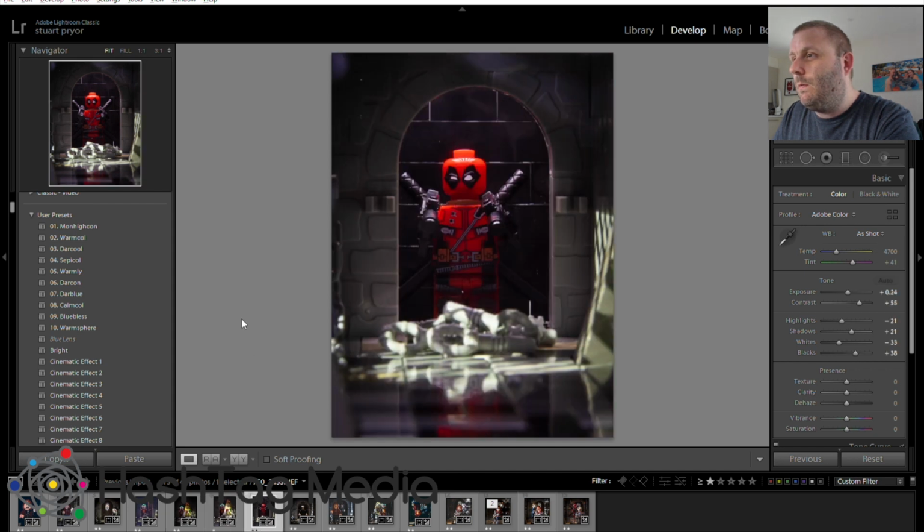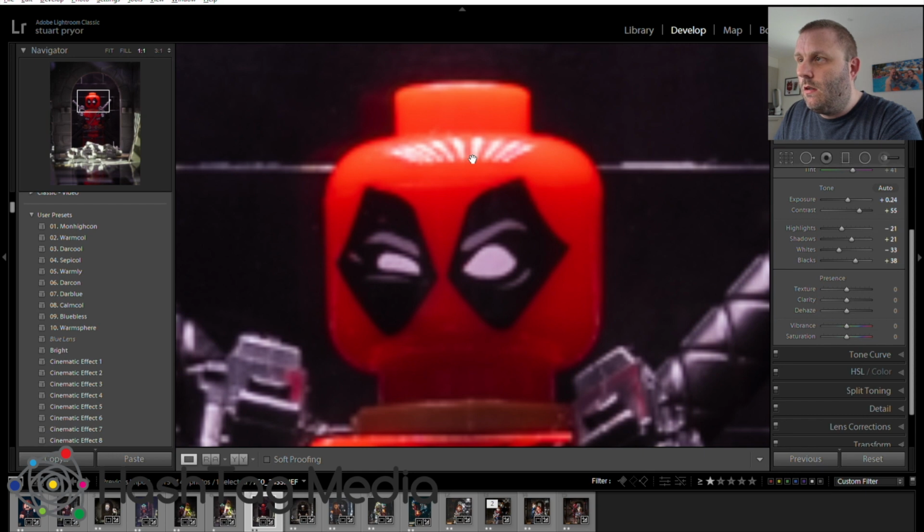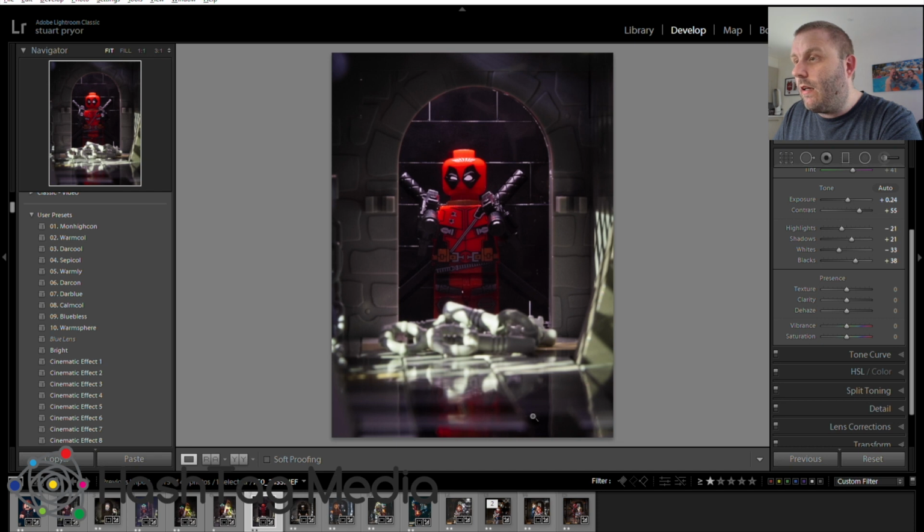Alright, so next one is Deadpool. I quite like this Deadpool figure. I like the attitude on his face. The only thing with him is when you take a picture of him, the reds really are quite bright and intense, so you have to tone them down in the HSL filter on here. The only thing I don't really like is the reflection of the light on his head. So as you can see, you see all the lines of the light. But, to be honest, I don't like the pile of keys there on that one.